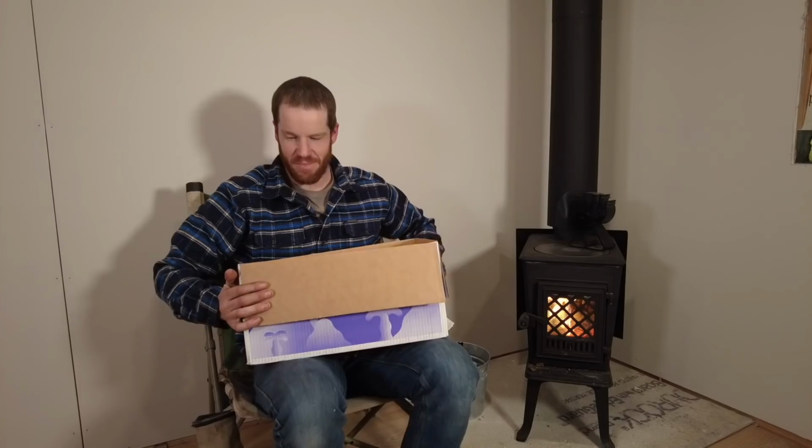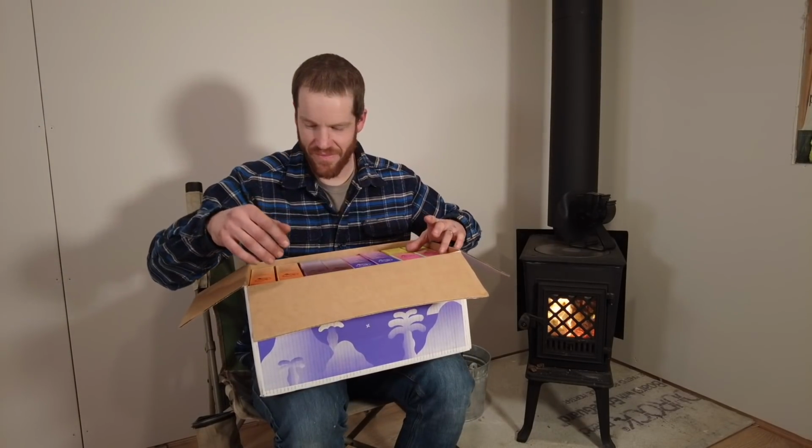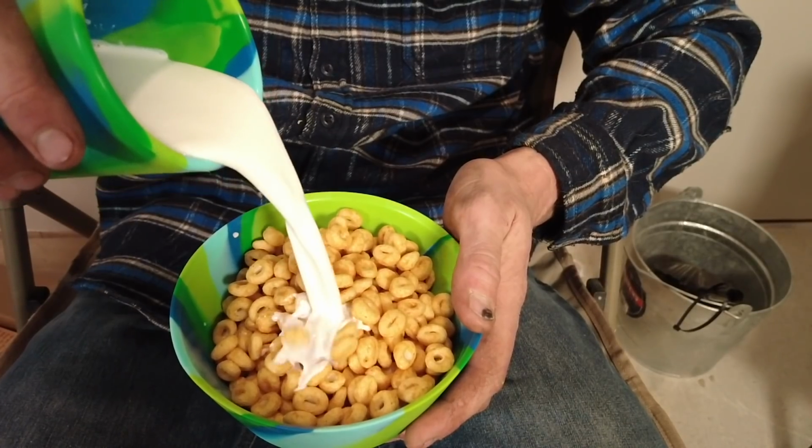Cool. Peanut butter, fruity. I want peanut butter. This is my magic spoon. This is bomb. It's got a very satisfying crunch.